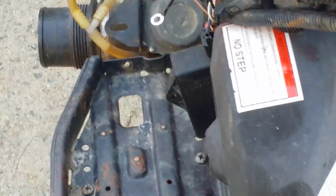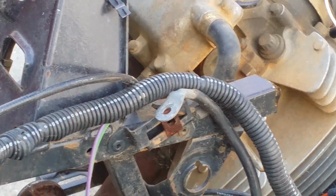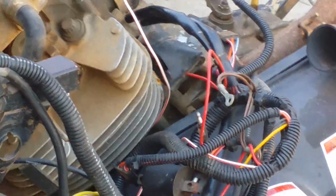So, I don't know the condition of it. I need to find out more about it somehow, so I can figure out how much to sell it for. But I would imagine that a good condition motor would go anywhere from $600 to $800. So we'll have to see about that as well.